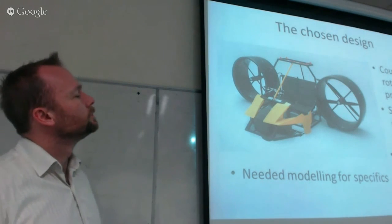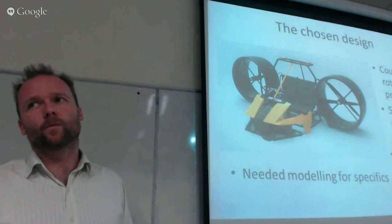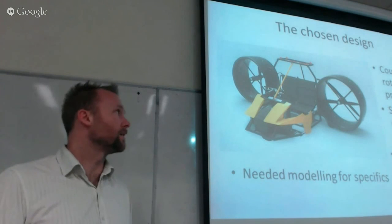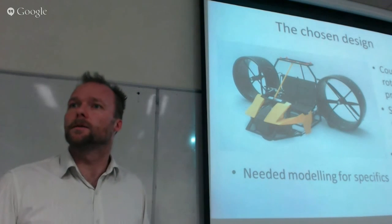There's nothing to be gained with investigating? Probably not a huge amount. Wind tunnels are pretty expensive compared to the cost of just making one and trying to fly it.